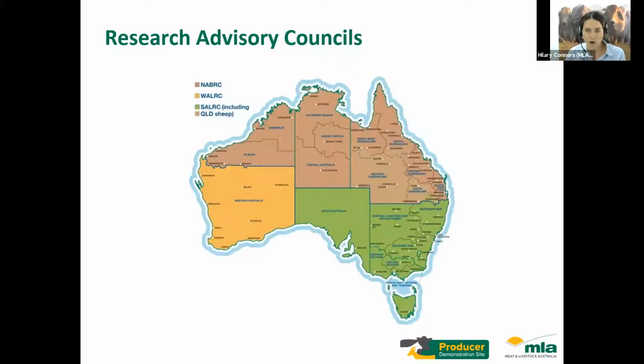Those priorities are updated every year and they'll be put onto the website on the 26th of March, which is just 1 week prior to the call opening. So hopefully that just gives you a little bit of context to understand where the priorities come from. They are coming directly from producers and we're linking them back to the regional areas.